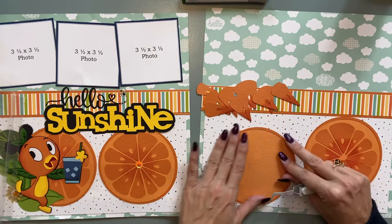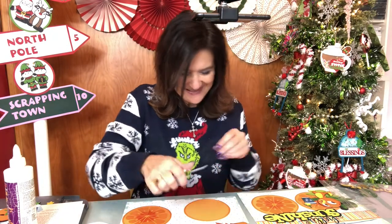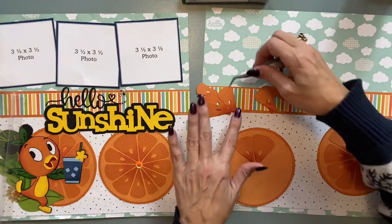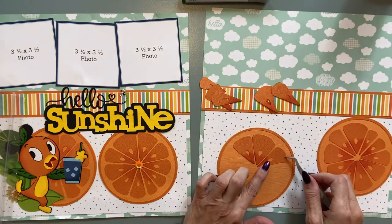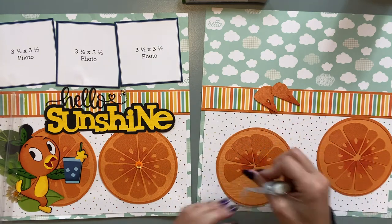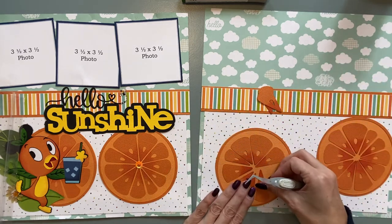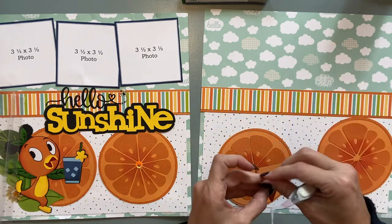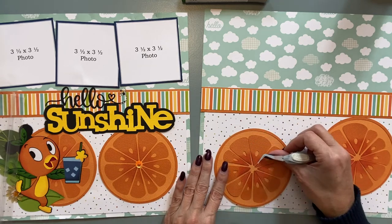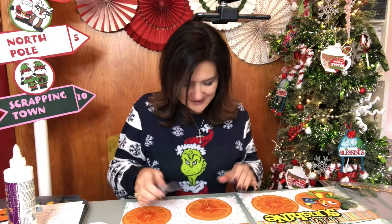Alrighty, who bought this kit just because they love the design and they had no idea what kind of photos they were going to put on it? Don't we all do that? Like I design, and I don't always design in a color scheme that I always like or a topic that I would necessarily scrapbook. But this one intrigued me because he's so stinking adorable. And now just because I have created the design, it makes me want to go to Disney just to get the special effects photo or to buy some fun orange bird Mickey ears.